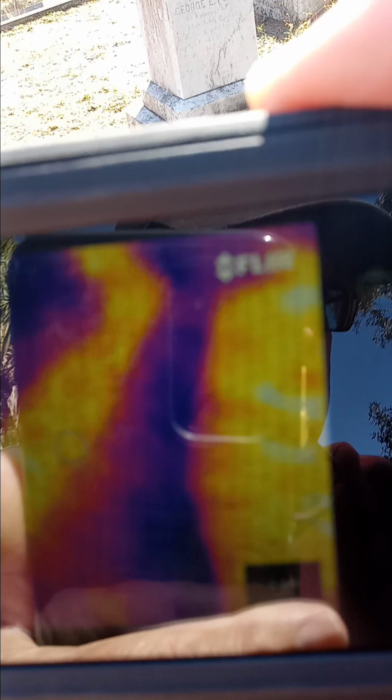Like I say, I haven't seen anything abnormal. I'm going to try to go around and, I don't know, let's do a panorama of where I'm standing in the rest of the cemetery. See if we can pick up anything. Yeah, I couldn't. And I'm getting a lot of mirror image, so.